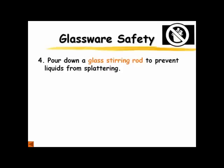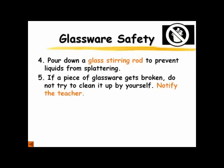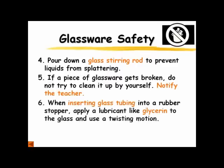You might want to pour down a glass stirring rod to prevent liquids from spattering. Okay? If a piece of glassware does get broken, don't try to clean it up yourself. Notify the teacher. Now, if you have to insert glass tubing into a rubber stopper, you want to use glycerin to help it go through. This is one of the more common activities where accidents occur, and I'm not sure we'll be doing this year.